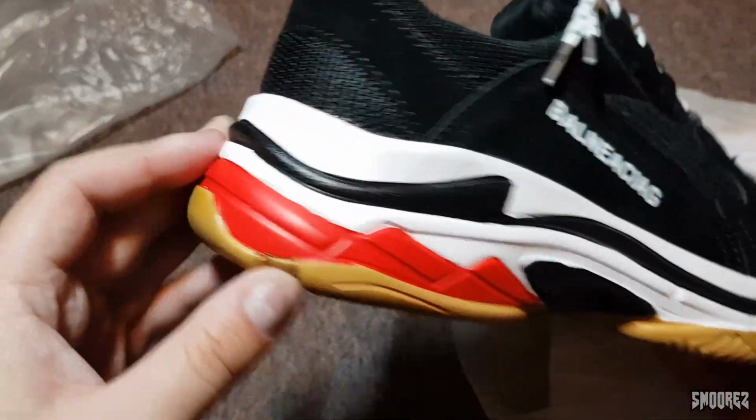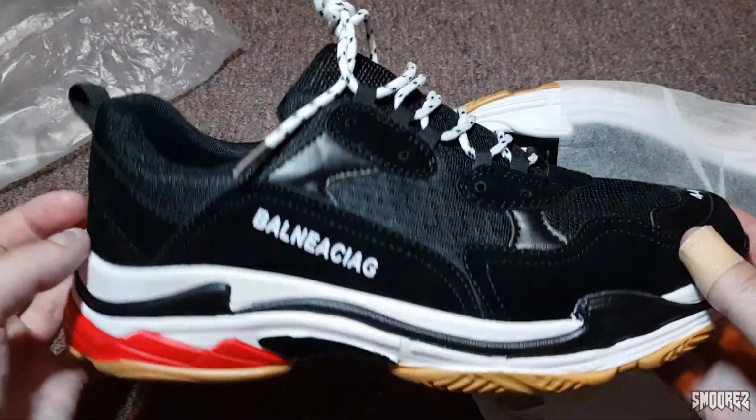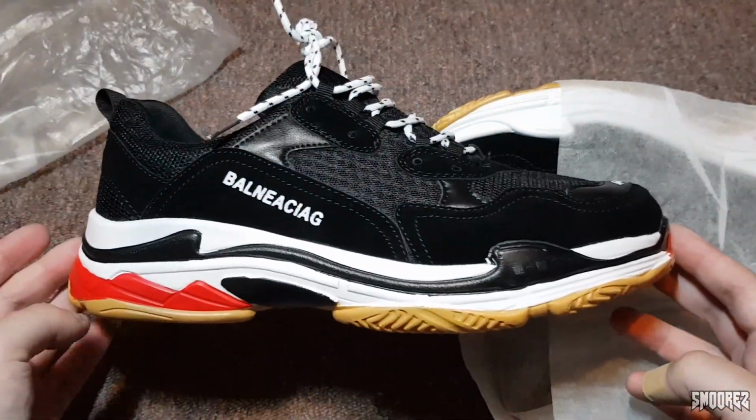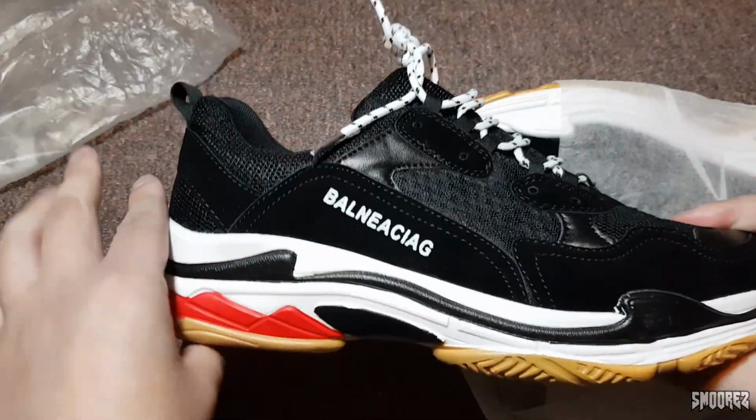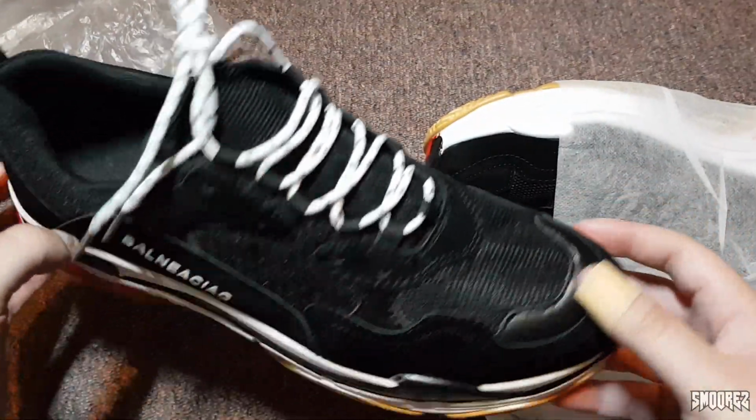Since I don't have a real version of these shoes, I'll just sort of have to compare what I can see online, and straight away I can tell you that it's not even there. This is supposed to be protruding out more, and this is not. And oh, there is a number. It says 44 on it.